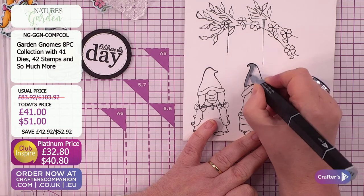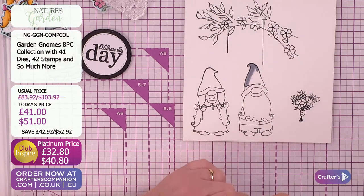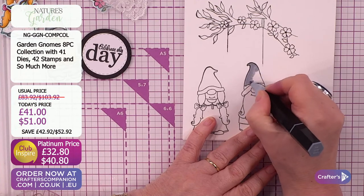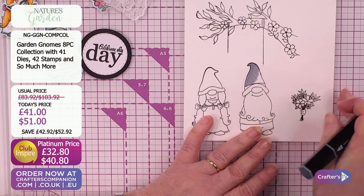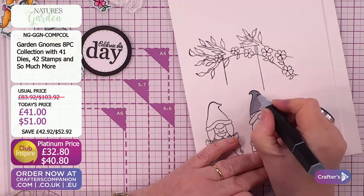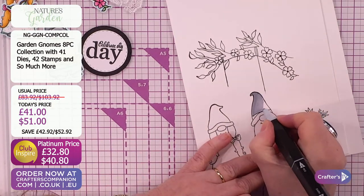Then we go in with the darkest colour from that set there. Then we take the medium tone, blend that out to the hat. Just get a nice saturation in there as you go. Saturating means that your colouring goes all the way through to the back of the card. That's what saturation means. You get a better blend when you do that. And then you'll go to the lightest colour.